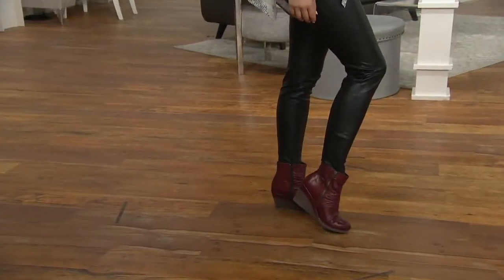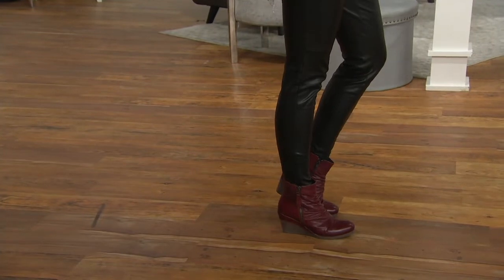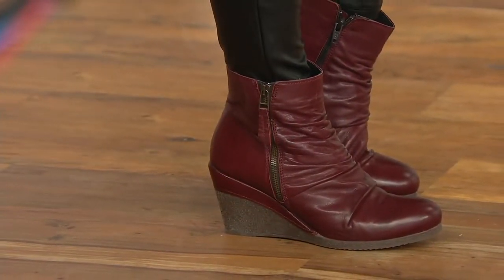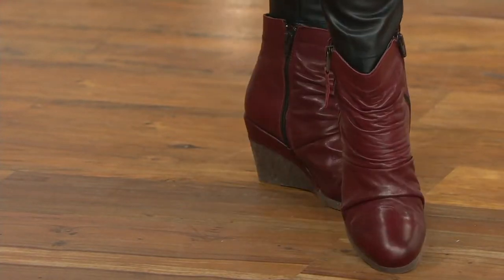Pairs are taller. This is a little bit more of a midi wedge. This is called the Baron. Look at the leather on this and the way, come on, the way that ruching is done. So one of 3 new styles we'll have for you in this program.